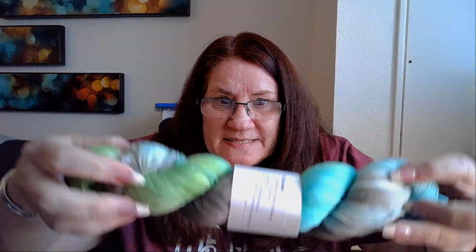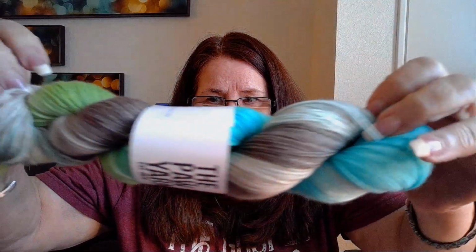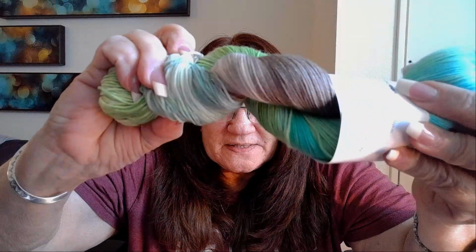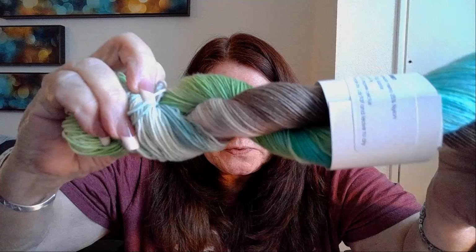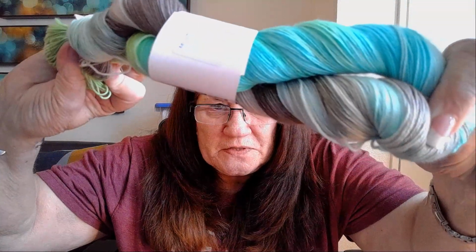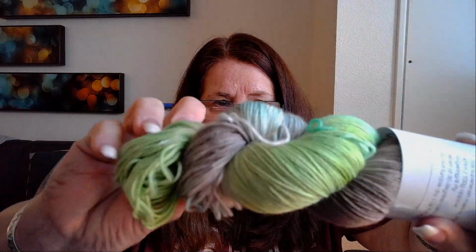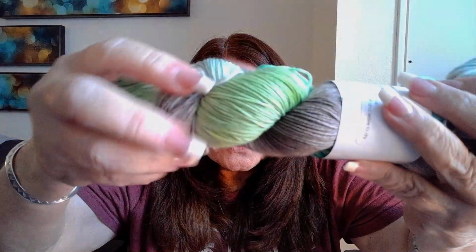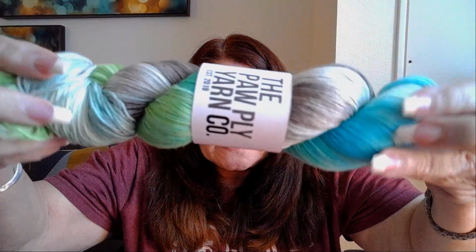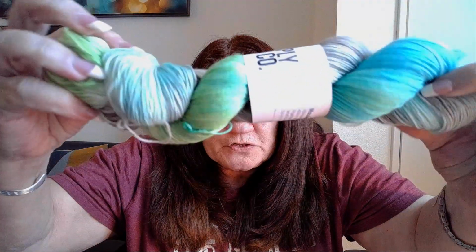Look at this. Isn't that gorgeous? I really, really like this one. Can you see all those pretty colors in there? Twist it open a little more for you. This one is going to make a really, really pretty spring shawl, I think. And I have already asked a friend to make me a rectangular shawl out of it.